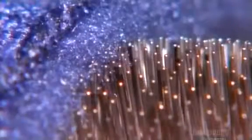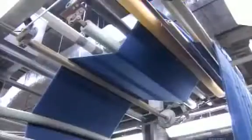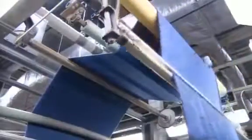Cylindrical wire brushes will transform this polyester into fleece in a process called napping. Each brush spins at a different speed. It's all carefully calculated to break the knitted loops without tearing the fabric. The napped side of the material is now fuzzy and fleecy.